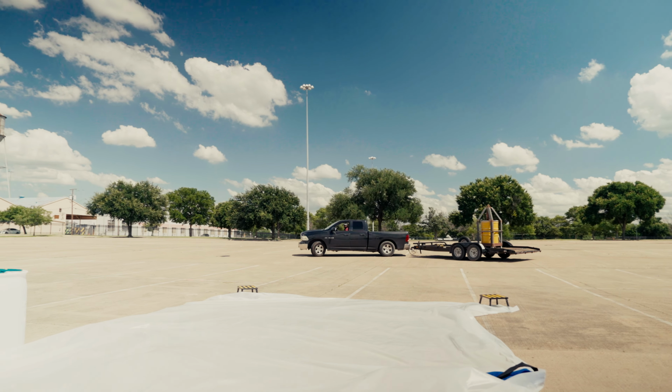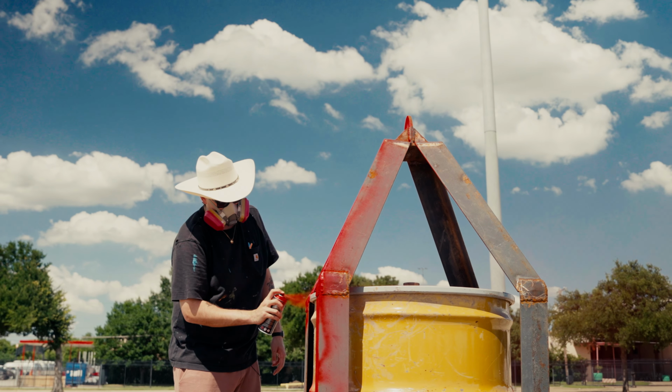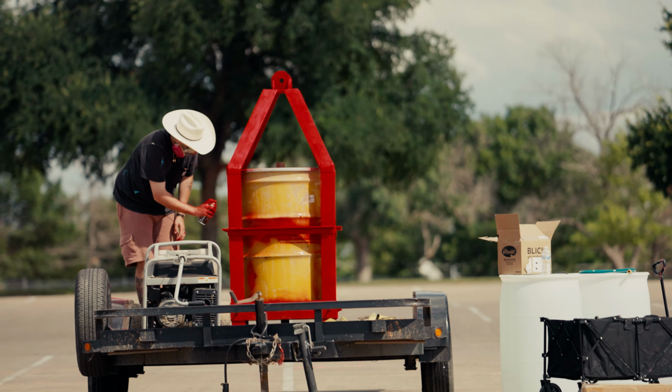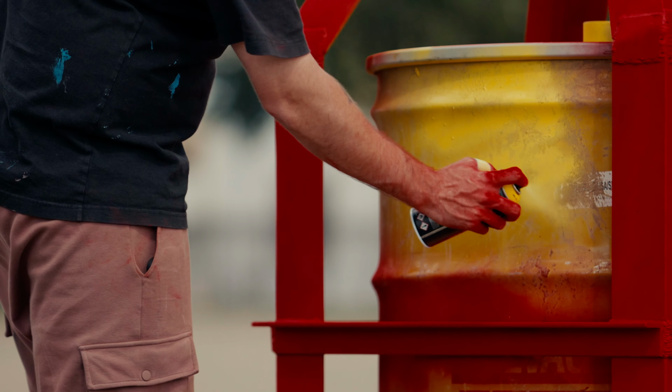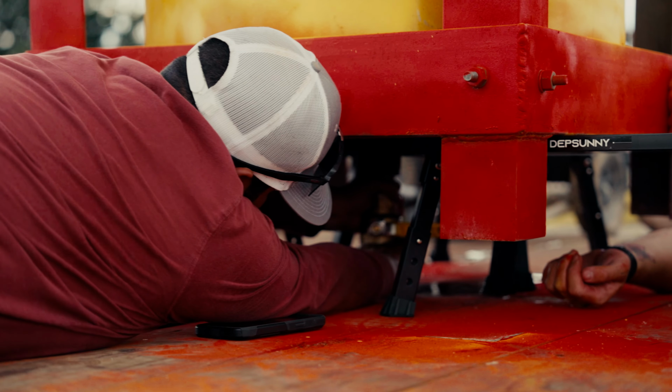The bucket arrives and we can start painting it. I chose those bright red and yellow colors because I wanted it to pop, and it did look like a medieval torture device, so I needed something that people would want to look at versus be afraid of. And honestly, with that black background, it was gonna pop. That color contrast was perfect.